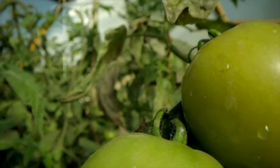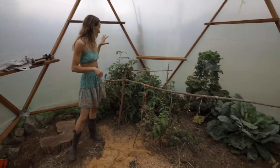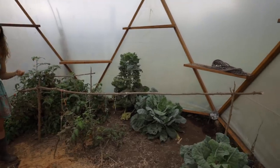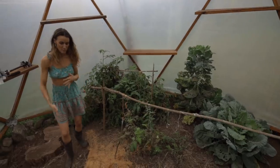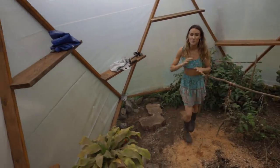So we're kind of getting to the end life of this harvest season in the greenhouse here. So we just have some tomato plants and Brussels sprouts, waiting for them to harvest a little bit more. And then you can see we have a bunch of compost here that we're kind of preparing and getting ready to just spread all over and just completely start fresh in here.